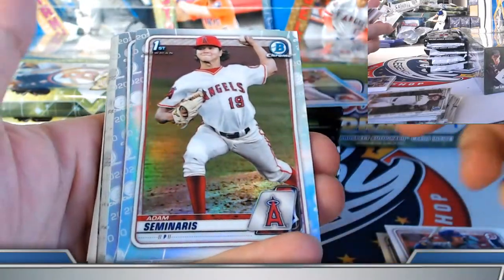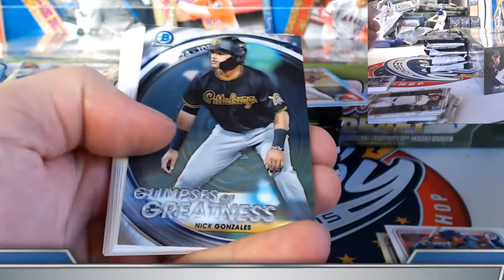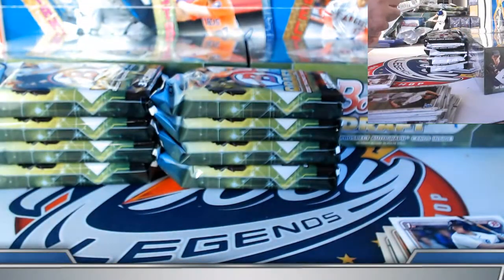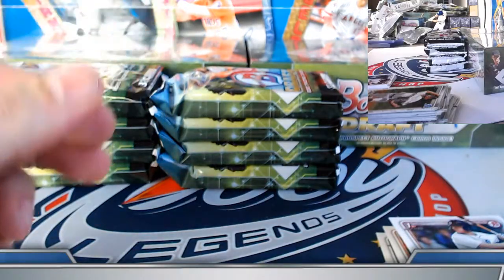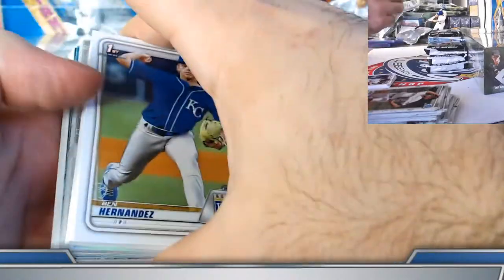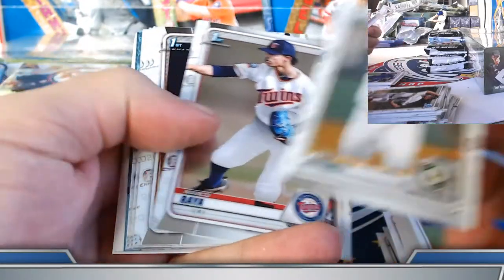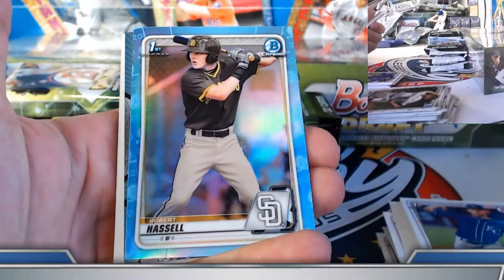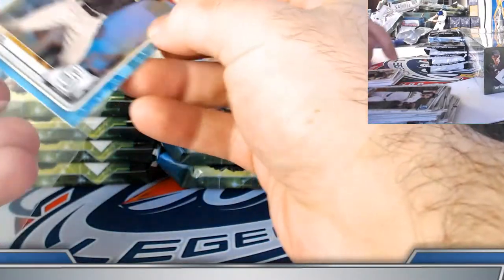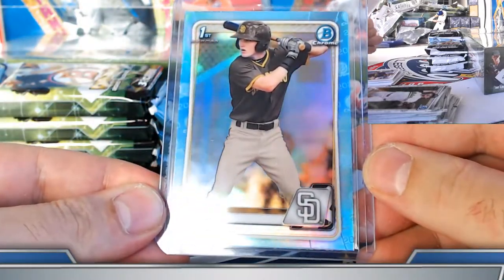Perdomo, blue paper to $4.99. Seminars and Encarnacion refractors. Zach Bean, first Bowman on the chrome. Another Gonzo insert. Calabresi refractor, Robert Hassel refractor. Robert Hassel, sky blue refractor. Action on the Hassel spot with that one.